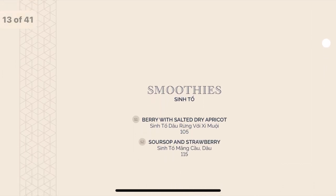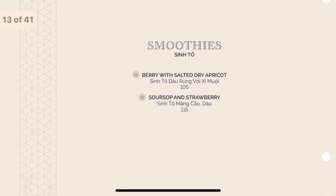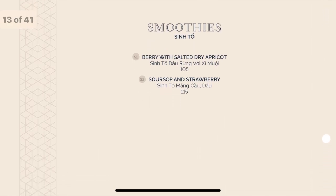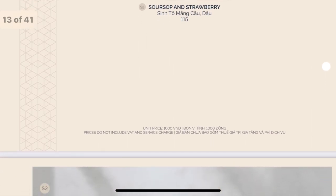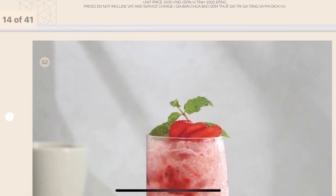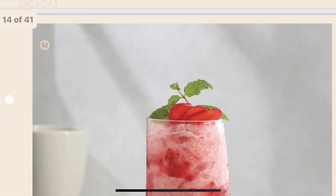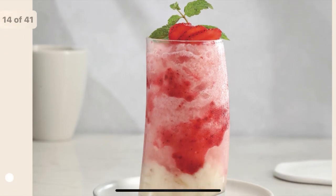orange and watermelon soda. They offer a variety of smoothies, yet their selection is limited to just two options: the berry with salted dry apricot priced at $5.70, or the soursop and strawberry smoothie at $6.24. The image showcases the vibrant soursop and strawberry blend.